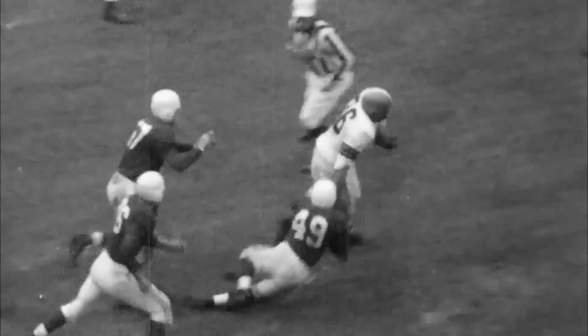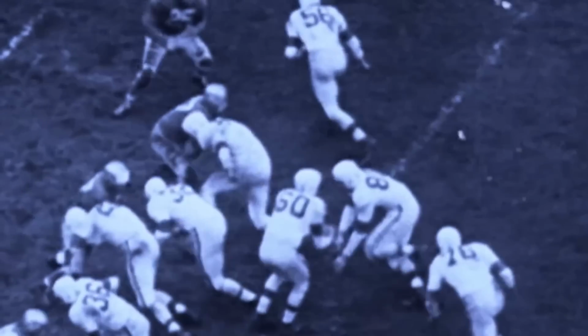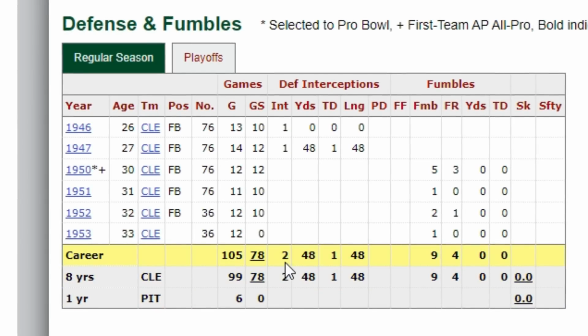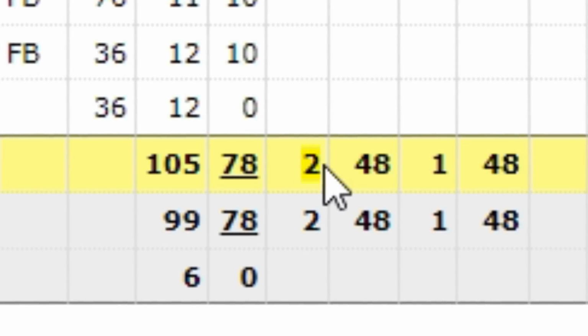But when you combine that with his ability to run and catch the ball at a beyond elite level, this made him a unicorn for his time. The dude was so dominant that he even played linebacker for the Browns. I mean, look, he's got 2 career picks. What other fullback can say that?